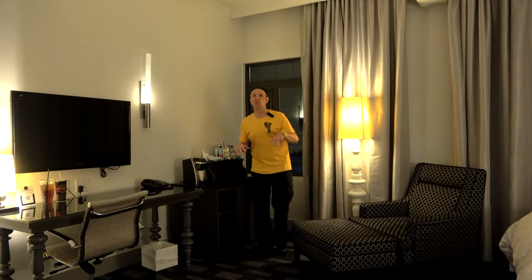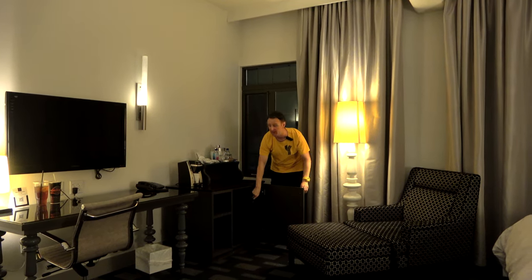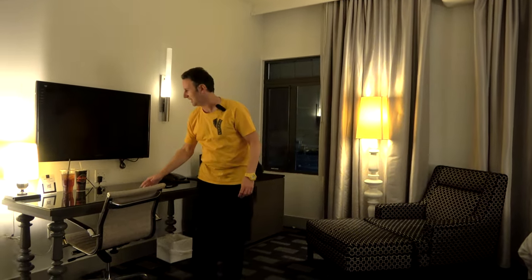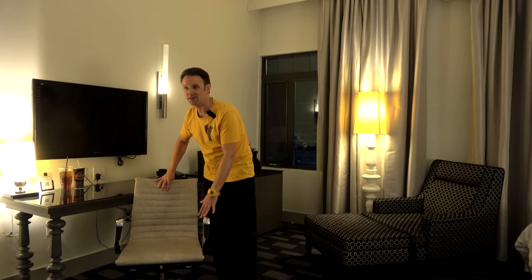Coming back inside the room, the ceilings are really tall. They're like 14 feet tall, and actually I feel the ceilings make this room feel a lot bigger than it really is. First thing right by the window, there's a refrigerator right here. There's no mini bar, ice bucket. There's a coffee machine, flat panel television, desk, and a really interesting pattern on this chair. I usually don't see chairs like this.